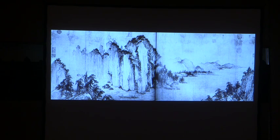Su Shi was one of the favorite poets among Jin Dynasty poets, Chinese poets under the Jin. Su Shi's calligraphy was one of the primary models for Chinese calligraphers living in northern China during the Jin Dynasty in the late 12th and early 13th century, as was the calligraphy of Mi Fu, one of the greatest calligraphers in Chinese history. One thing I want you to notice about this painting, because this is going to be a trademark of Jin Dynasty landscape painting.